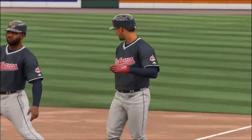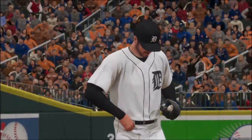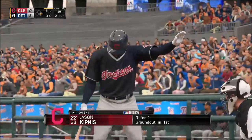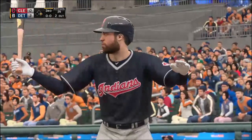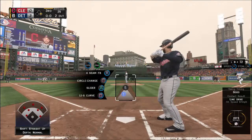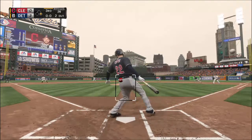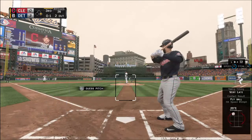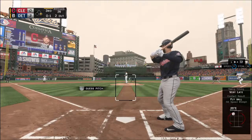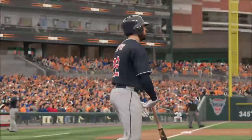Well, they've been a little unlucky so far because they're putting the ball in play. And they've hit a few of those balls really hard, but they're just not falling for them right now. Jason Kipnis stands in. He's 0 for 1 after grounding out. He slaps that one away, and the count will be 0-1. Another one fouled off, and he's quickly behind 0-2.